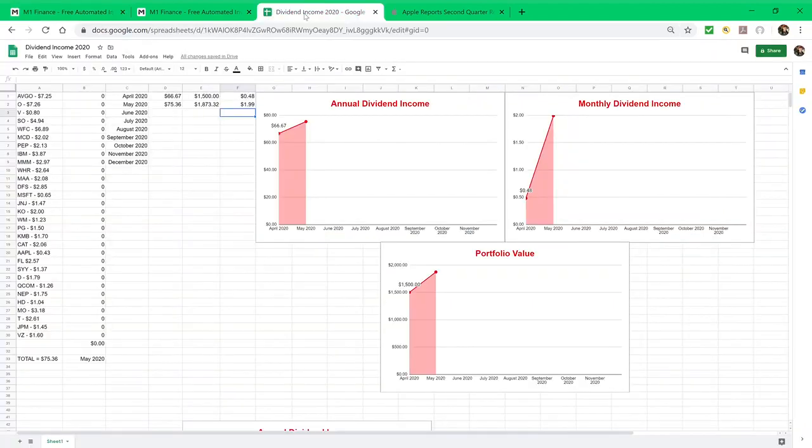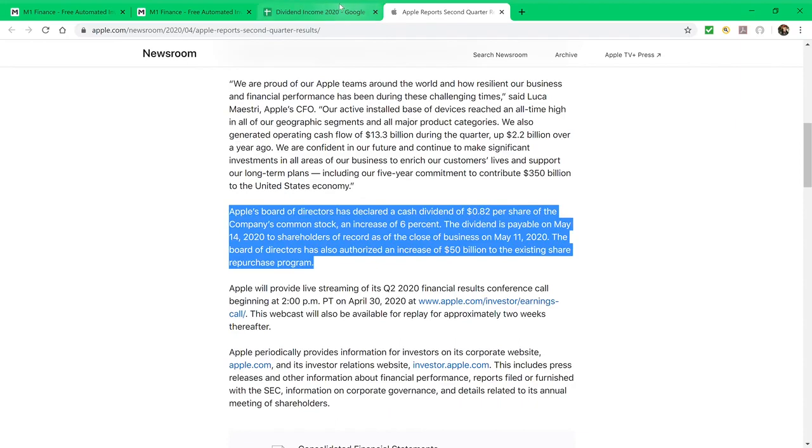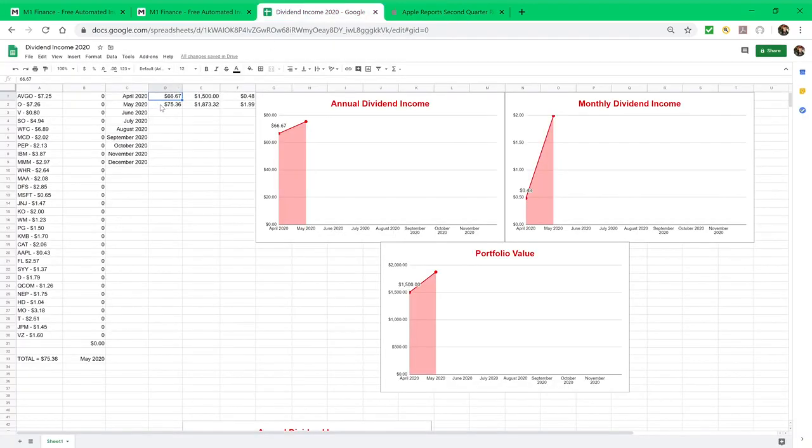So on our dividend income for 2020, to start off the portfolio with the $1,500 we started off with, we made $66.67 in annual income. After making 2 deposits and then having several dividend raises like the Apple one that we'll be going over in just a minute, we raised that to $75.36 in just 1 month.